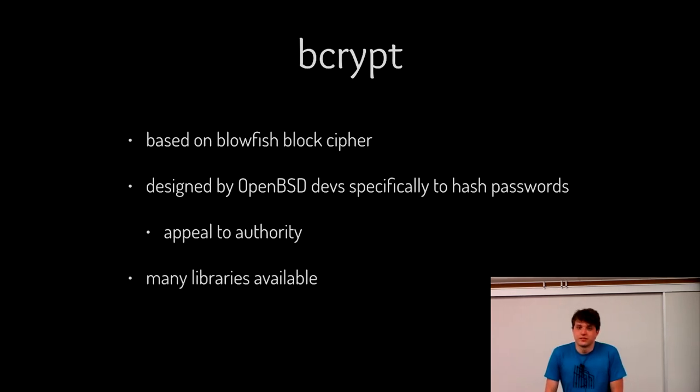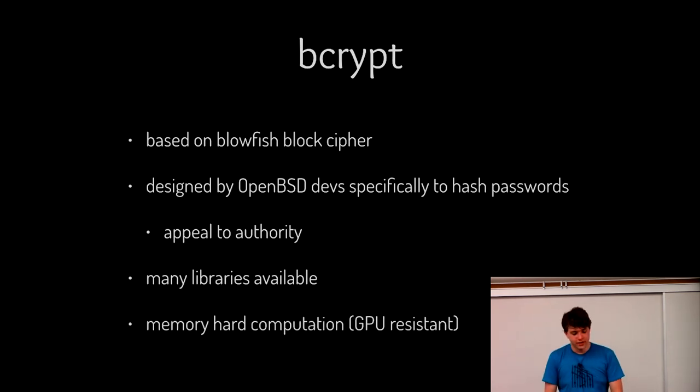The other thing is, there are a crap load of libraries available for this. If it's a programming language, you can compute Bcrypt in it. To the point of ridiculousness, like there's a great Bcrypt library for Fortran. And Bcrypt is also memory hard. This is something that I'm going to get into in a minute. But unlike PBKDF2, it's hard to compute for devices that don't like accessing memory very well.